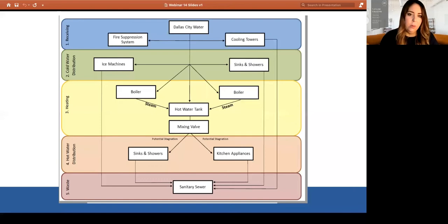So for us, that's going to be cooling towers, boilers, hot water tanks. So we test those annually. We'll talk about that in just a little bit. Next slide, please.